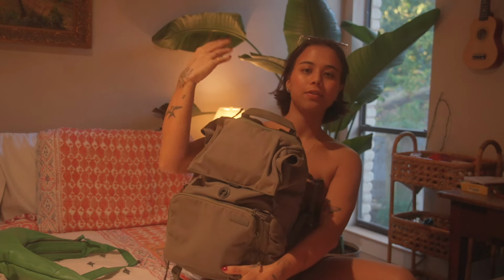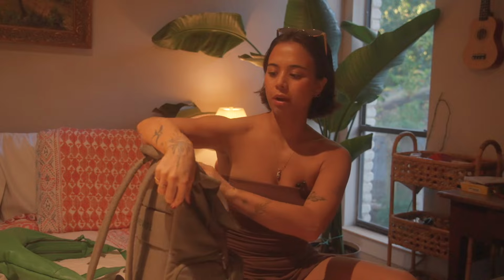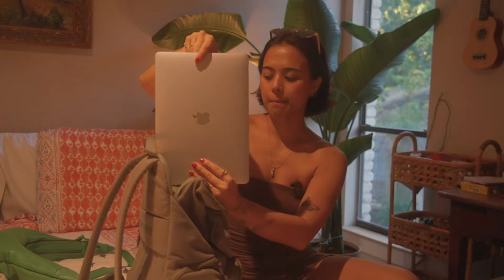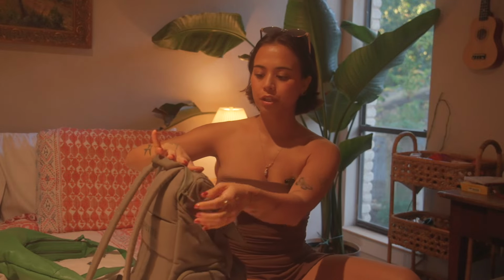It's all stored in this backpack, which is by the brand Brevity. I have had this backpack for years. I absolutely love it. I think it's amazing. In the back, you have a compartment for your laptop. So this is where I store my MacBook. I will be needing to work and edit on this trip, so that's a really nice, safe location for that.